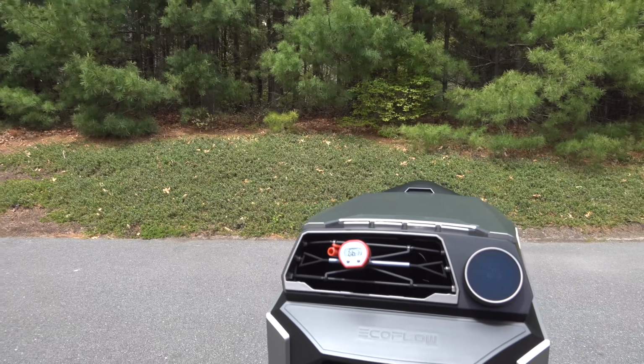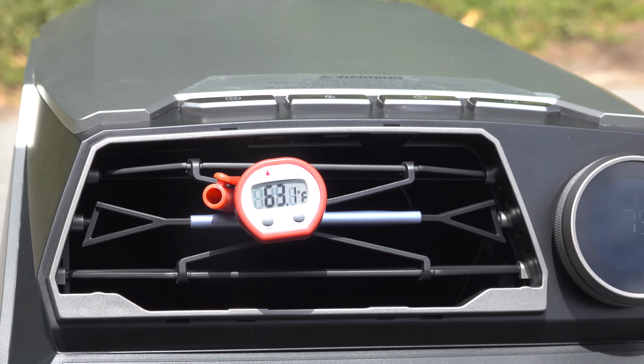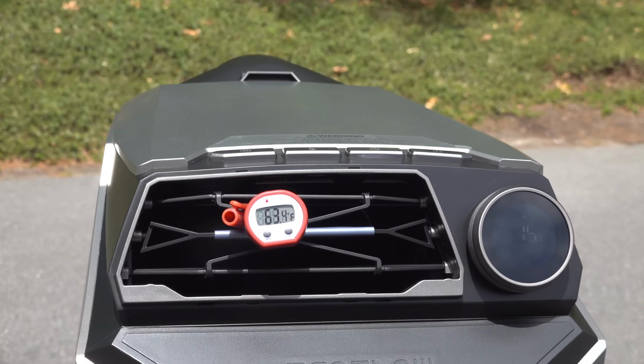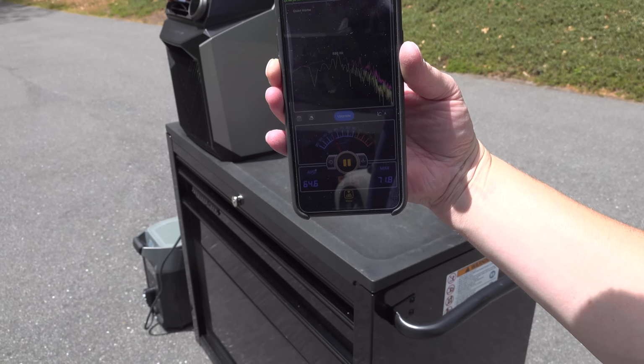Within less than 5 minutes, the air coming out of this thing was already 63 degrees. Now, the sun was rising in the sky. You can see my temperature was already hitting about 81. So this is a pretty hot day, and even in the direct sun, this unit was still continuing to pump out cold air. Now, when I measured the sound on my phone, I was getting about 52 decibels.